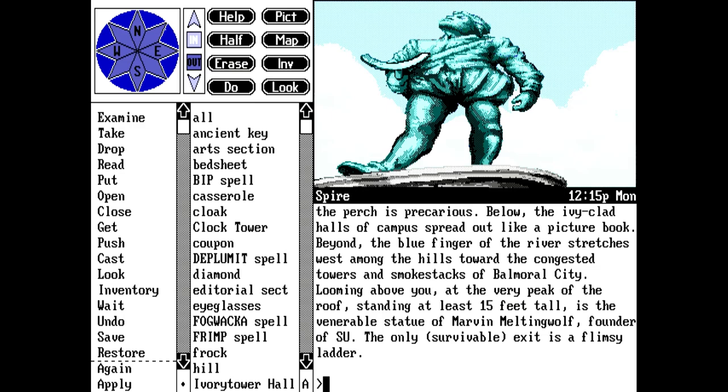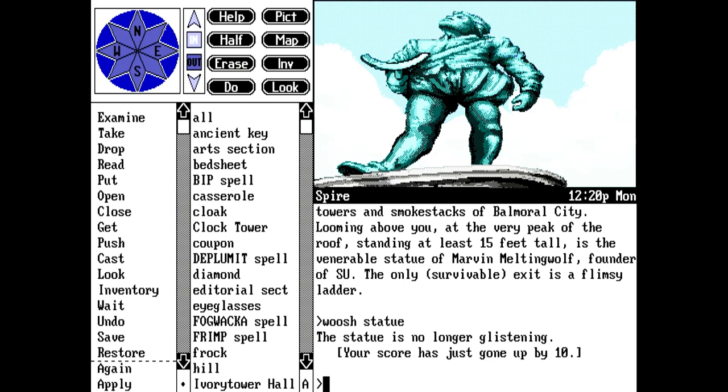Well, and that statue has been made unclimbable. So, because there is a coat of very slippery stuff on it. The statue is no longer glistening. All right. So let's go up again. Up.